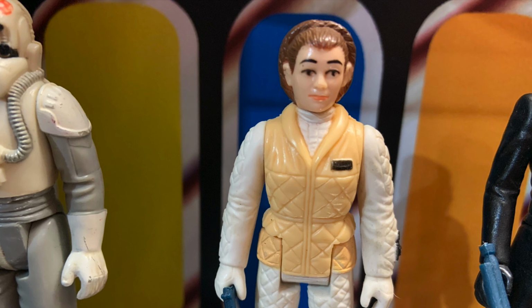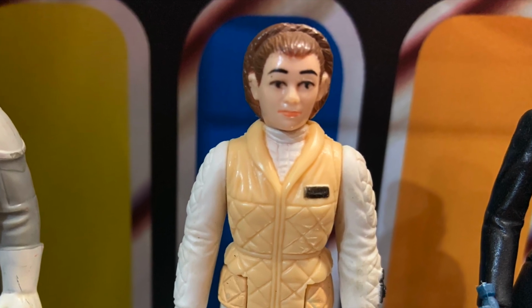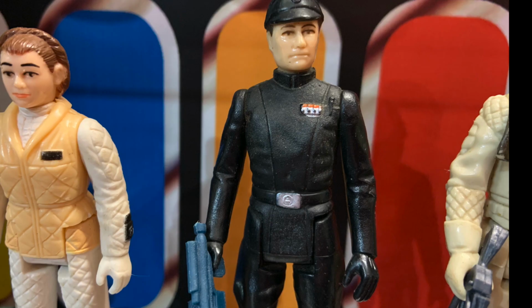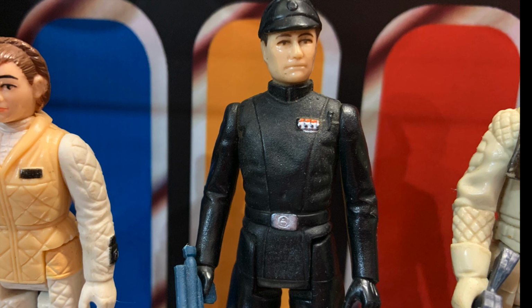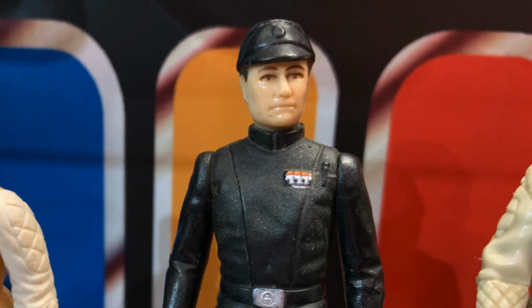For a boys' toy line, we sure did get a bunch of Leia figures. And they weren't peg warmers either. Why would they be, when they look as good as this Hoth Leia? Hey, look who we found. Our next not Grand Moff Tarkin figure, the Imperial Commander.